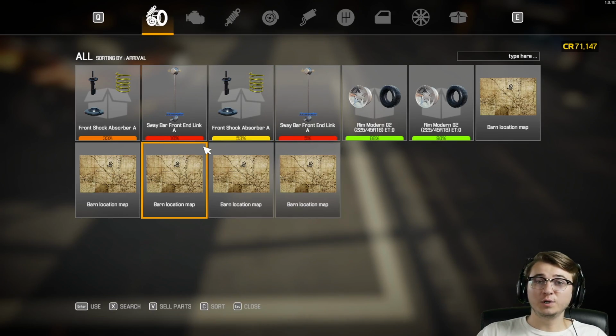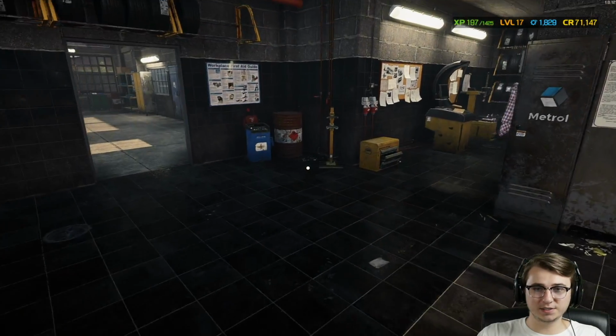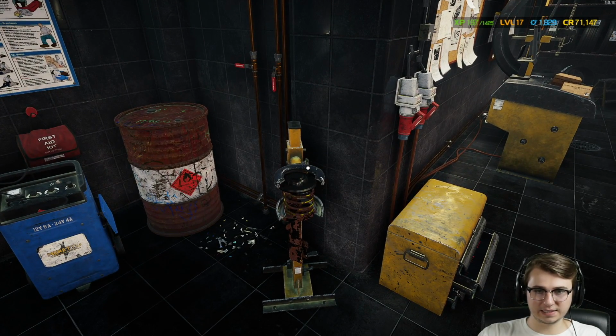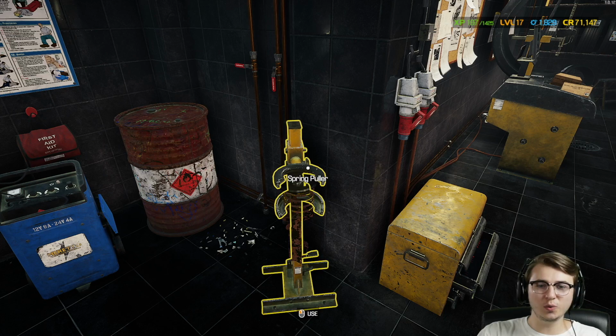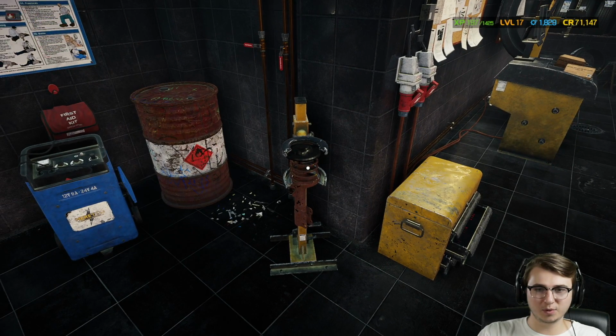Okay, now that we have the front suspension removed, or I guess just the front shock absorbers removed, you can see that one's at 53%, this one's at 33%, so we're going to take these over to the spring puller, and we are going to separate these things. Again, I'm thinking that 2 out of 3 of these components could use replaced. So we're going to disassemble both of those.